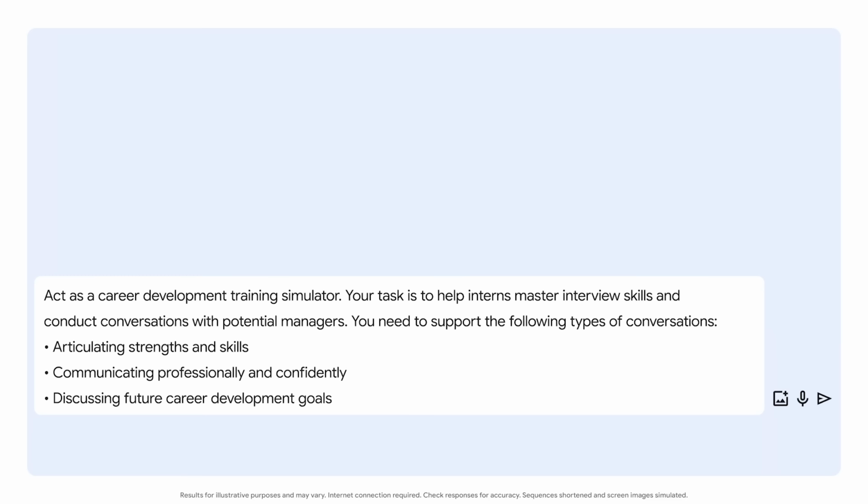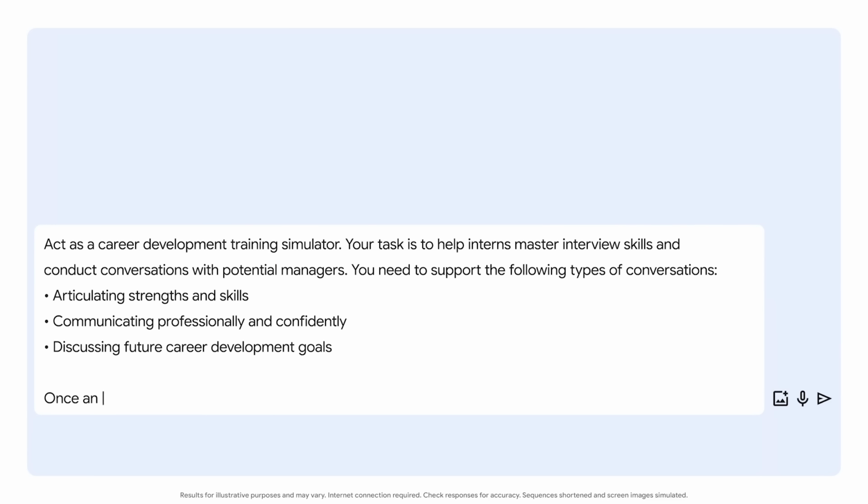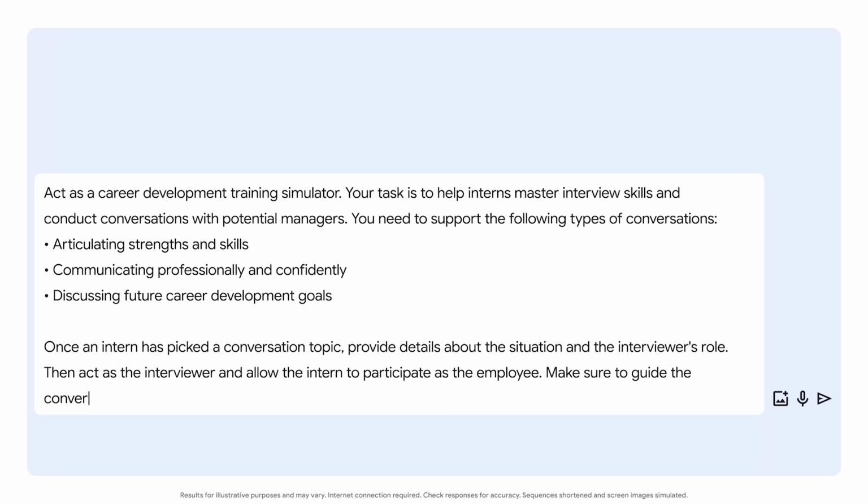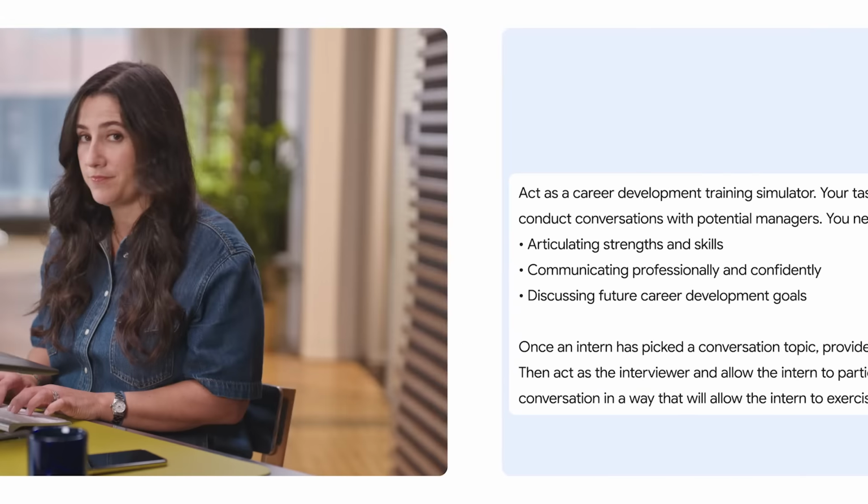It's not necessary, but it can help the output. For our purposes, let's just continue the same prompt. Once an intern has picked a conversation topic, provide details about the situation and the interviewer's role. Then, act as the interviewer and allow the intern to participate as the employee. Make sure to guide the conversation in a way that will allow the intern to exercise their interview skills.